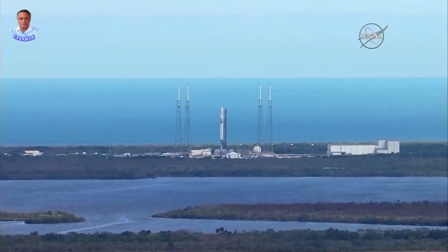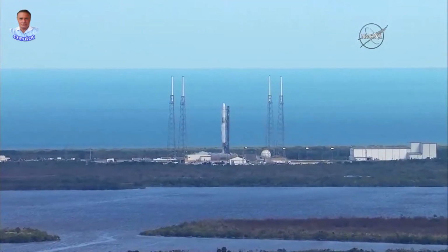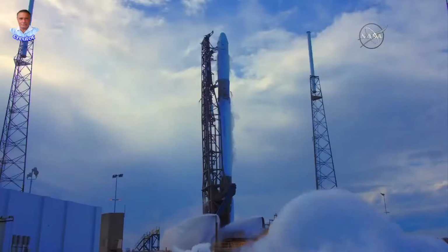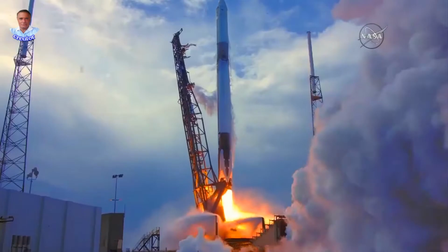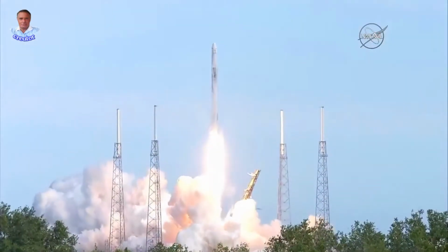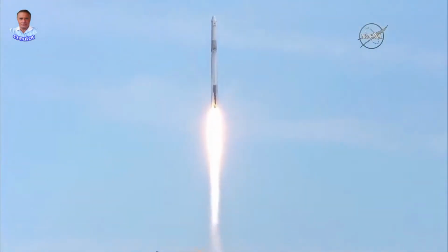10, 9, 8, 7, 6, 5, 4, 3, 2, 1, and 0. And liftoff of the Falcon 9 rocket and the Dragon spacecraft, packed with science and supplies for the International Space Station, humanity's home in low Earth orbit. And the Falcon 9 has cleared the tower.